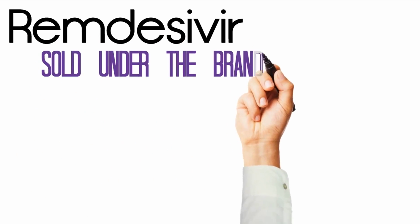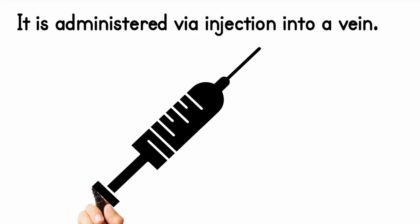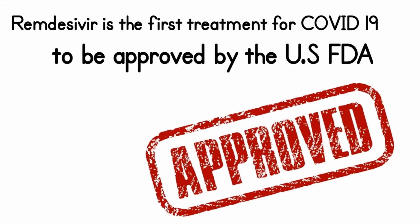Remdesivir, sold under the brand name Veklury, is a broad-spectrum antiviral medication, which means it covers a wide variety of viruses. It is administered via injection into a vein. Remdesivir is the first treatment for COVID-19 to be approved by the US FDA.